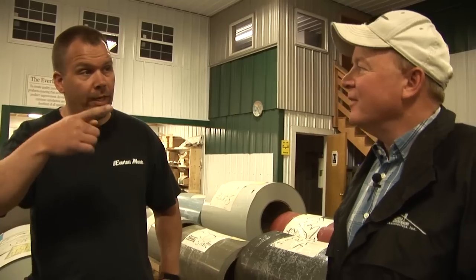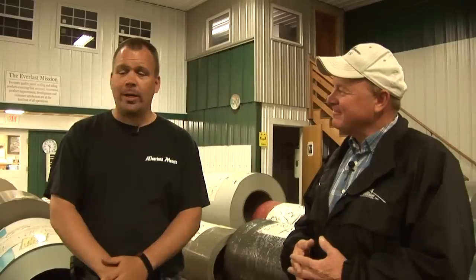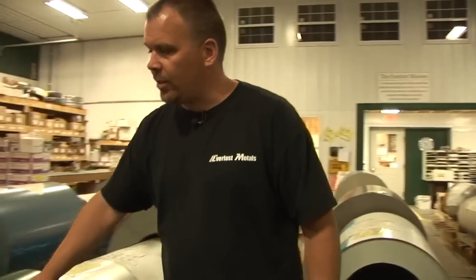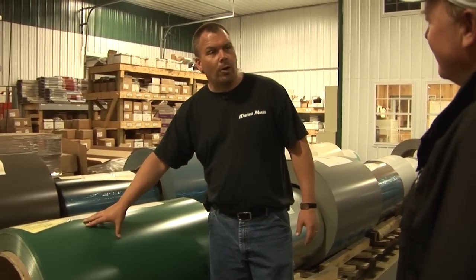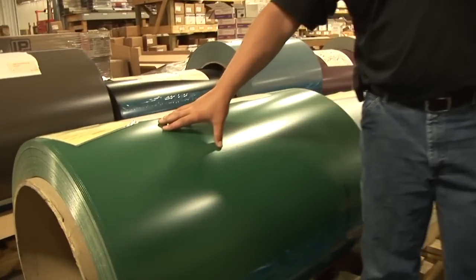And it's all custom fabricated right here? Correct. Beautiful. We do it right over here. Nice, nice. Well, tell me about the product, Scott. What is the steel? What type of gauge is it? It's 29 gauge Galvalume for a substrate, painted. This one's Ivy Green, our most popular color. Yep. We order it in 5,000 pound coil.